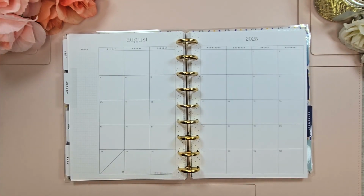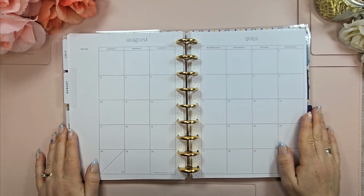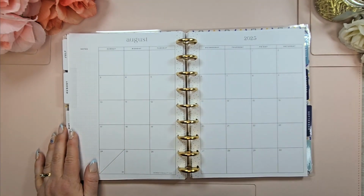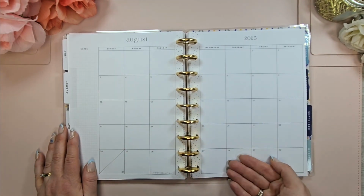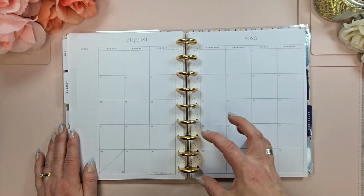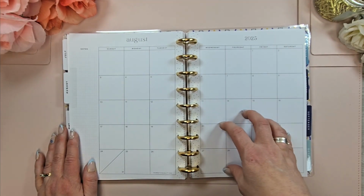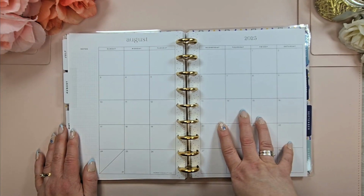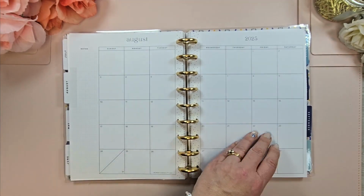But then as life got crazy, I kind of defaulted to what I've always done, which is I keep track of all my bills on the monthly spread. I write in what's going to be due, and then I write down when I pay it. That I've stayed consistent with now for, I think I'm going on 3 years. Now, what else I put in here?